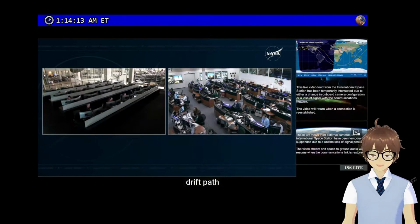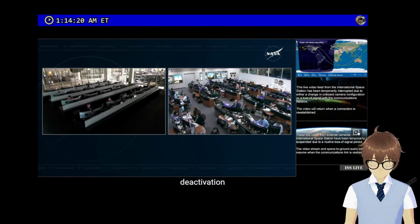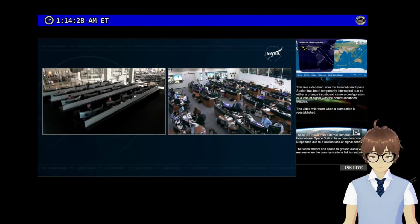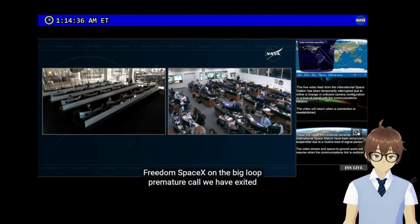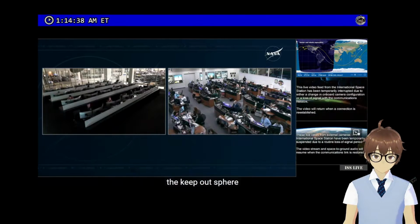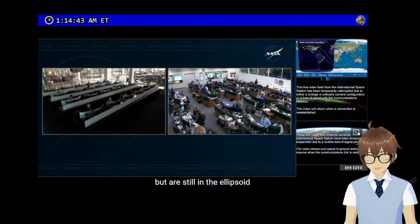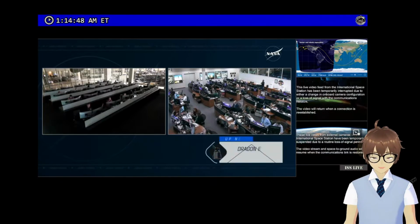Configure comm for Dragon to ground in preparation for big loop deactivation. I stand corrected here too. Okay, so looking pretty good. Freedom, SpaceX on the big loop. Premature call. We have exited the keep-out sphere but are still in the approach ellipsoid.